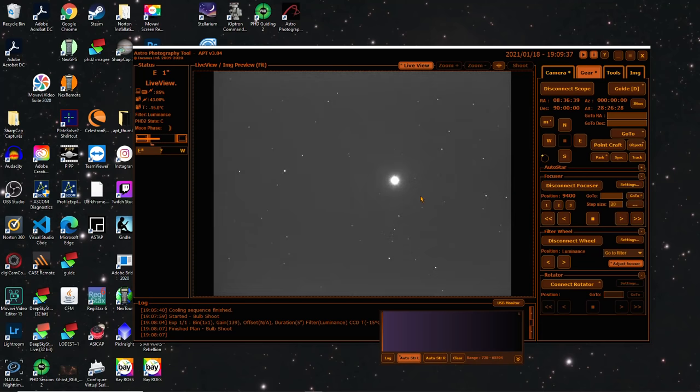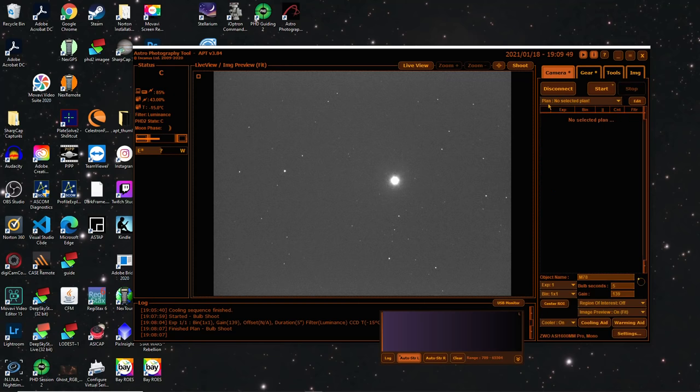All right, that might not be completely focused, but I think it's good enough to get a plate solve off. So I'm going to get off the live view. We're going to head on over to Betelgeuse, and then we'll do our fine-tuned focus there. I'm going to keep it on 1 second, see if we can get our plate solved with 1 second.